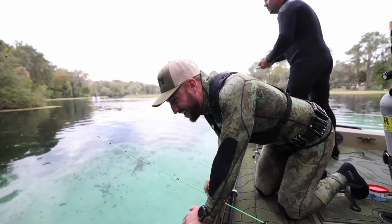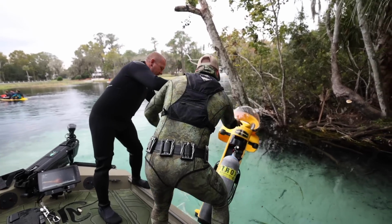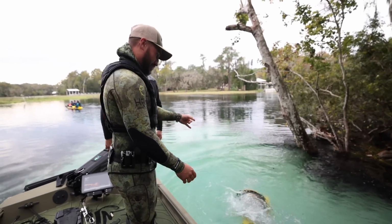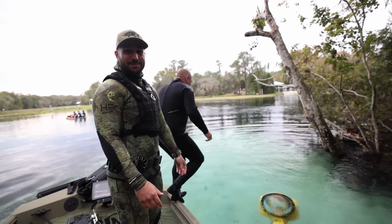Just straight down to the bottom. Dude, I love how crystal clear this spot is. This is nuts. Oh, okay. There it is. Auto deploy. Dude, that looks pretty dope right there. That's pretty cool.